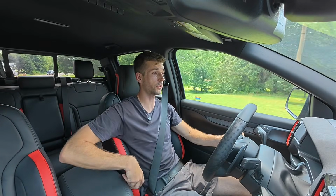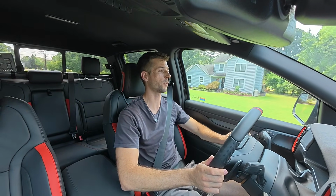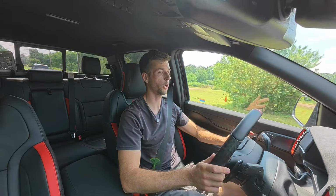Now, as far as how this drives, it's very comfortable. Seats are super comfortable with these bolstering supports, and it's a pretty quiet truck in general. Even with trucks passing, it's basically what you would expect. So it would make for a very comfortable daily driver. And again, with the suspension settings, you can dial it in that much more for on-road.